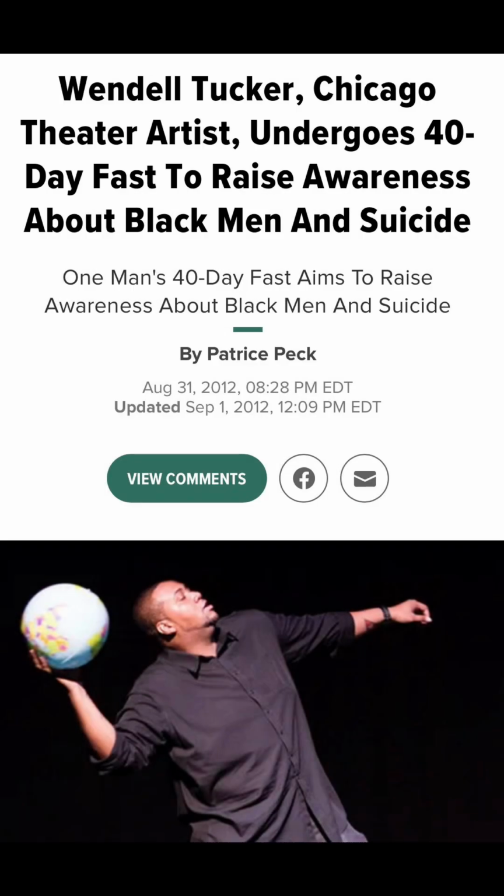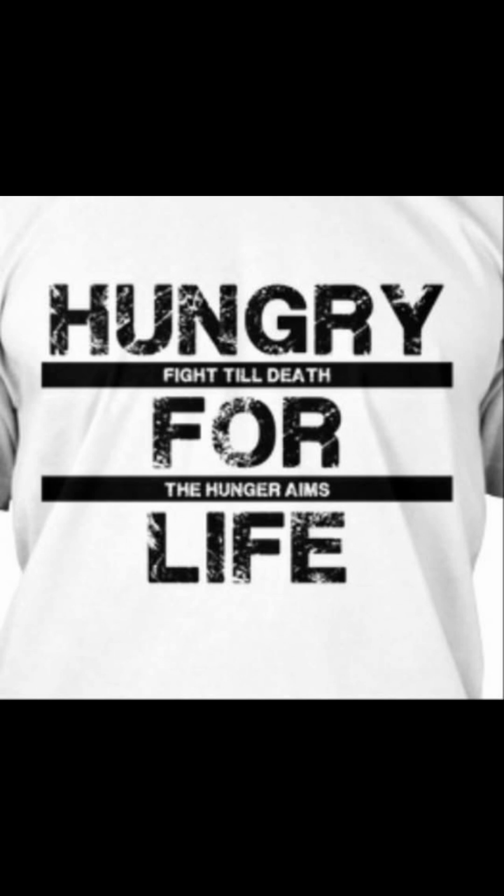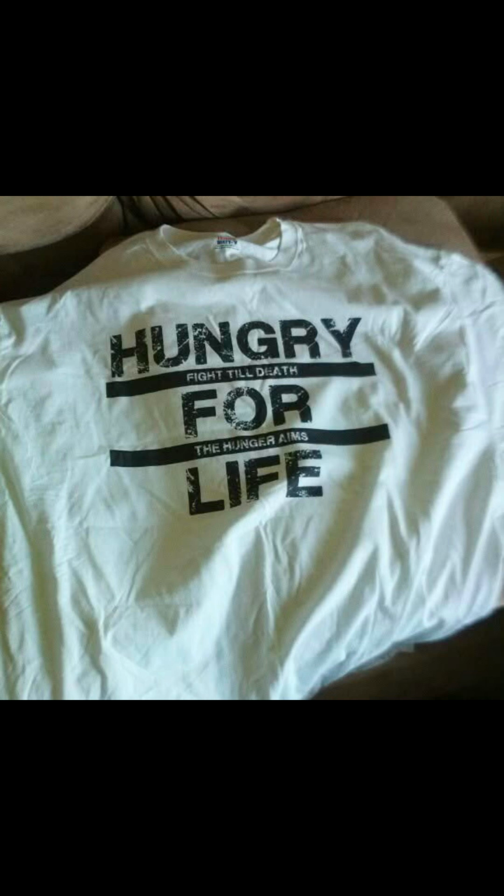I started making my first shirts back in 2012 when I was trying to raise awareness for suicide prevention in Black men. And I was so proud. I had this great idea, Hunger for Life. But yeah, that was my start. I'm in the process of transition.